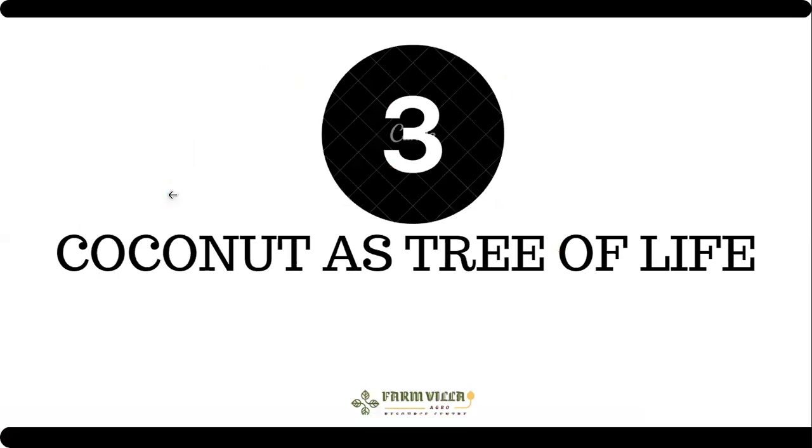And this brings us to the end of our coconut as tree of life. Every part of coconut is useful and it makes you money.